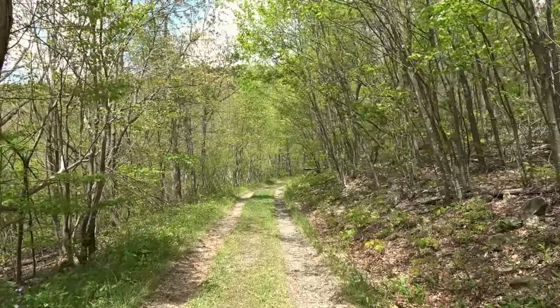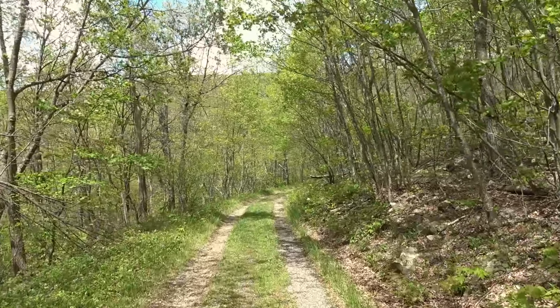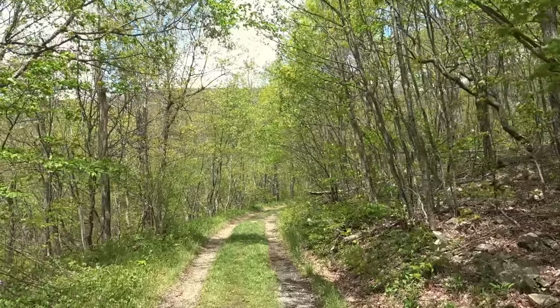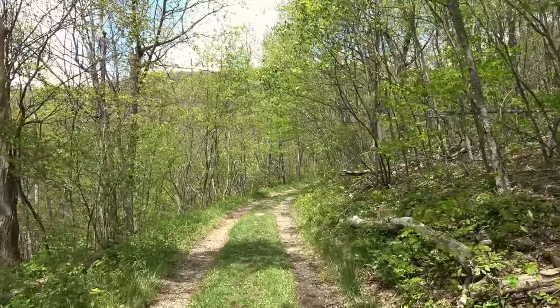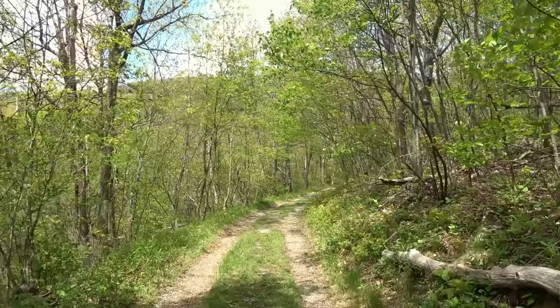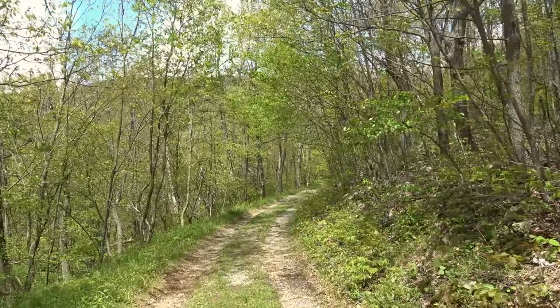So there is a gentle downhill grade on this road. Nothing too steep so far. It'll make it nice for the way back too. This is a one way and in and out. And you could make a longer loop out of all this, but I'm not gonna do that today.